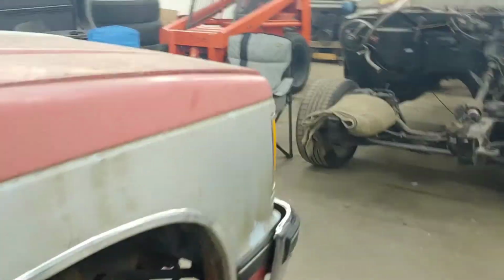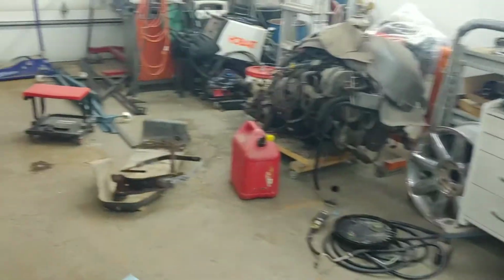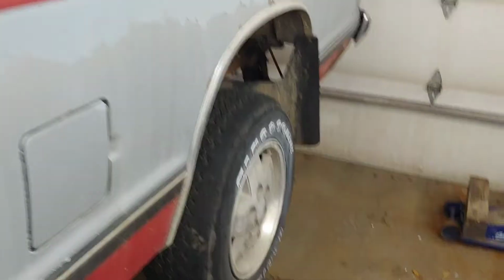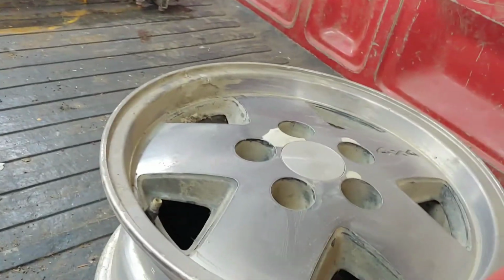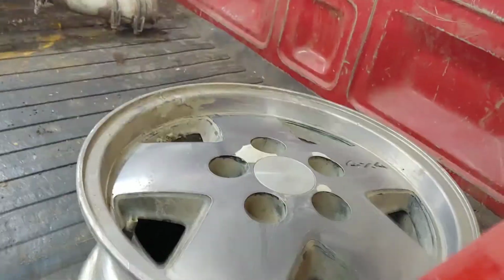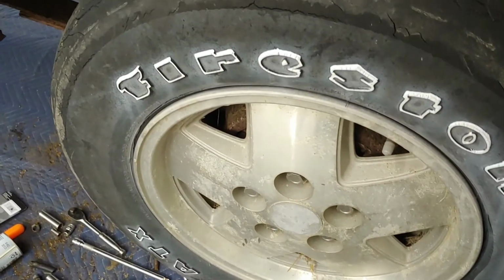But yeah, while I'm trying to waste some time waiting for parts, I did go to the junkyard and found myself a matching rim, because one of the rims got stolen along with the catalytic converter. Unfortunately, it was so dirty, the guy and I didn't realize it's a black center. You can't really tell it in the video, but this is black. I mean, you can kind of see where it's chipping, but that's black. Not so much here.